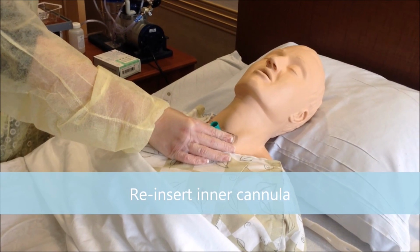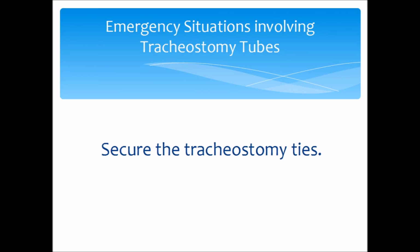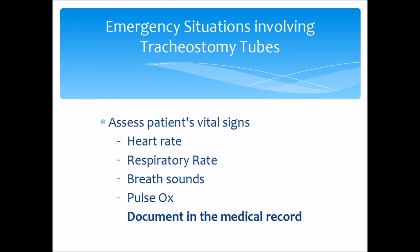If successful, reinsert the appropriate inner cannula. Secure the tracheostomy ties. Assess the patient's vital signs: heart rate, respiratory rate, breath sounds, and pulse ox. Document in the medical record.